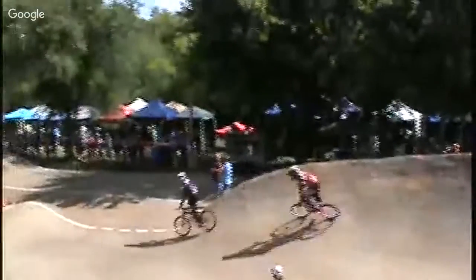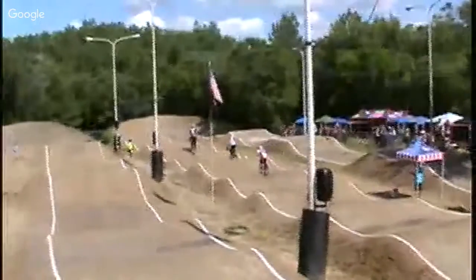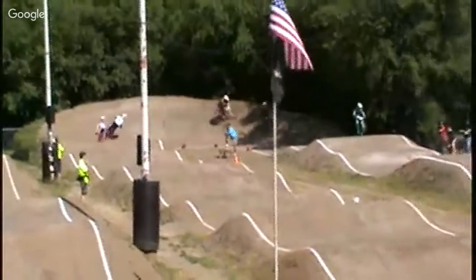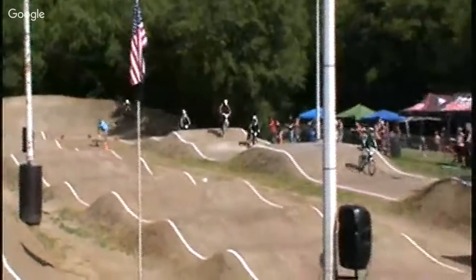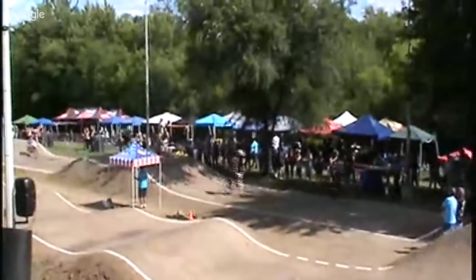14 cruiser, the 13 bike full tilt, Primus out front. LaPlante sitting in the 2, that's the Hammer. Sitting in that 3 spot, Dylan Hill coming on in. It's going to go Primus, LaPlante, and Hill.